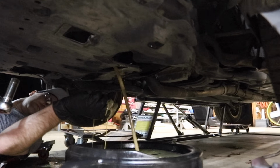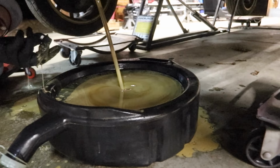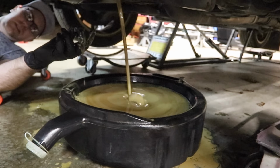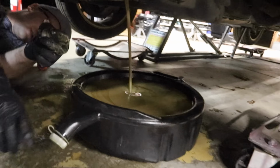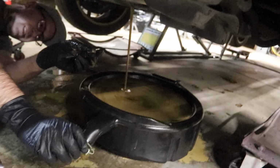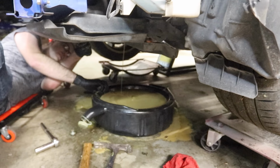Yeah, milkshake. It's gonna take a few cycles of oil to clean that up, but we can get it done. But this is progress. Yeah, this is good progress. Like I said, it does not take a lot of water in there to make that happen. Our oil recycler guys are gonna love us.